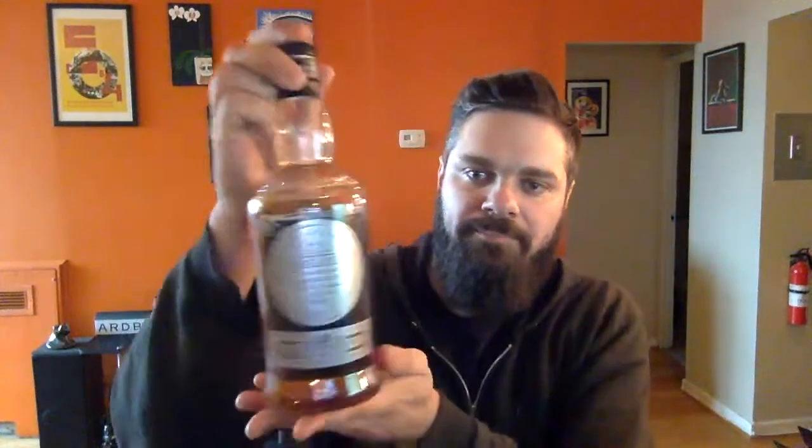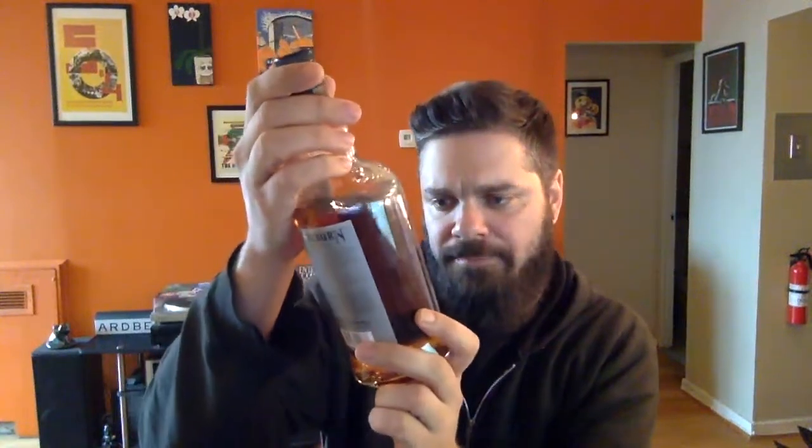Taking a quick look here at the bottle. So as you can see, take a peek at the label here. It does have an age statement. This is bottled at 47.1%, 13 years old. Like all Springbank, these are always natural color, never have chill filtration, so they get good marks for that.